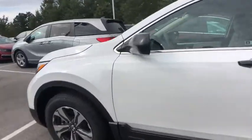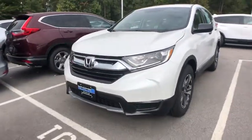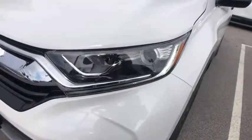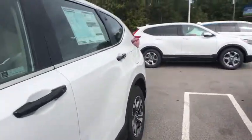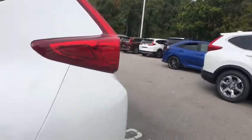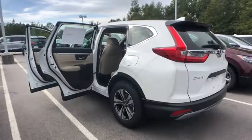Traction control, dual airbags, power steering, four-wheel disc brakes, trip computer, electronic stability control, rear window defroster, power windows, brake assist, overhead console, tachometer, panic alarm, remote keyless entry, rear window wiper, cloth seat trim, front reading lamps, front bucket seats, driver vanity mirror, tilt steering wheel. Drive away with a great deal on this vehicle.